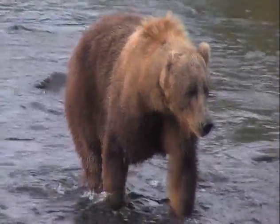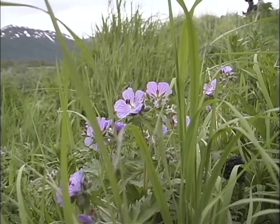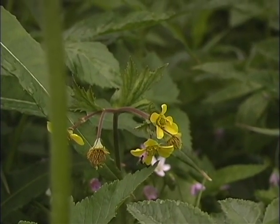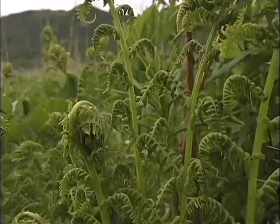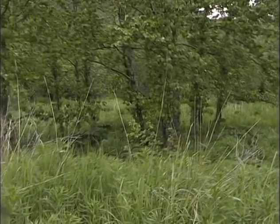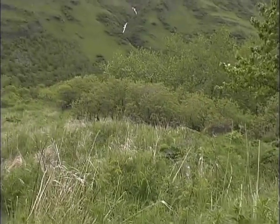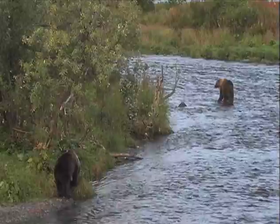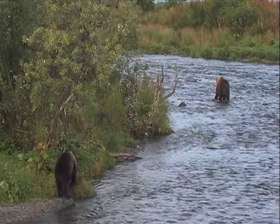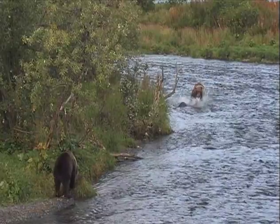But they do enjoy the grasses, and we see some gorgeous flowers as well. Yes, they'll feed on berries. They'll come here. They'll be grass eaters in June, and then when the sockeye salmon come here, of course, they start feeding on the fish. Afterwards, they'll head up into the hills surrounding us, and they'll start feeding on berries, salmon berries, blueberries, and their diet will become more of an omnivore diet, mixing the berries with the salmon.